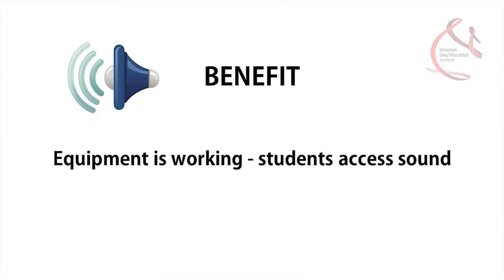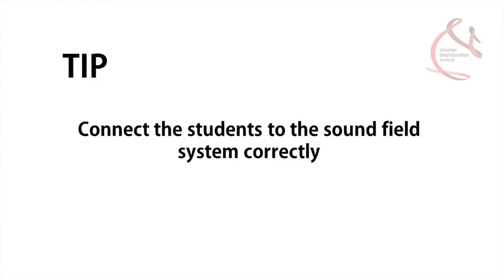Benefits. Equipment is working and students are able to access clear sound throughout the day. Connect the students to the Soundfield system correctly.